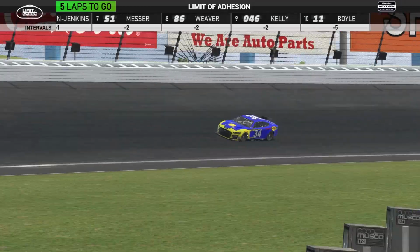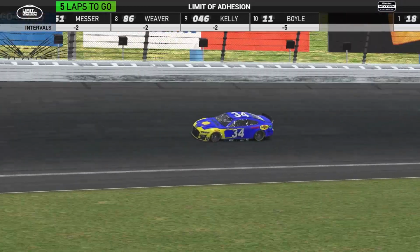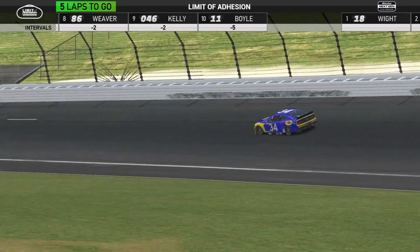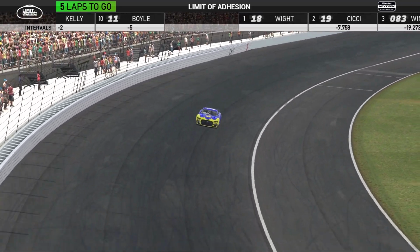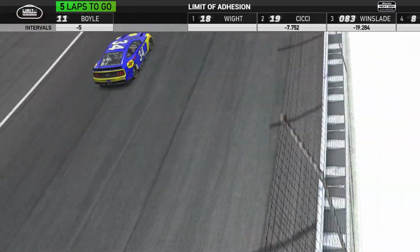We are down to 5 to go. Well, 75 or 70 laps in already, and it doesn't feel it. No, not at all. Went by pretty quick, seems like.